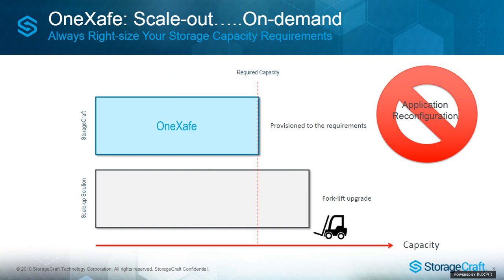But with a scale-out architecture, you can simply add more nodes to the cluster, increase that capacity, have that provisioning be done non-disruptively so you actually do not have to reconfigure the application. Your backup application or VMware or your file serving archiving target, you don't have to create additional mapped network drives for your users. They just simply see more storage capacity that's available to them.